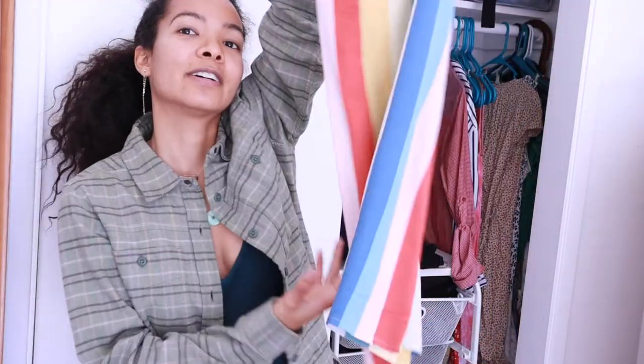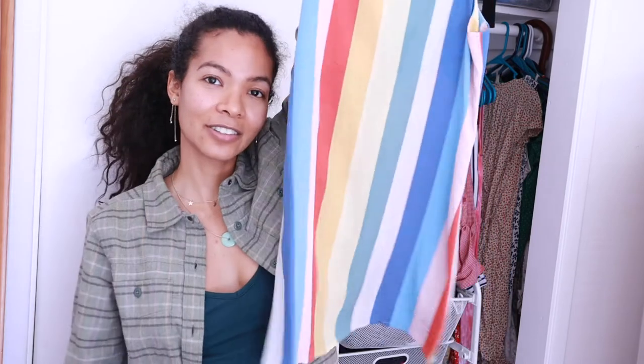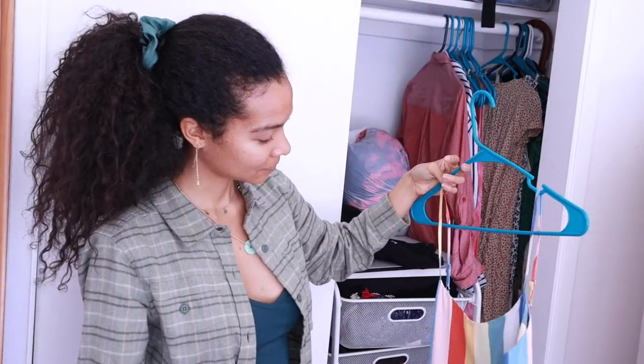I never really wear this one either anymore, although it's so beautiful, and I don't think I could get rid of this one. It's such an easy dress because it's not form-fitting.